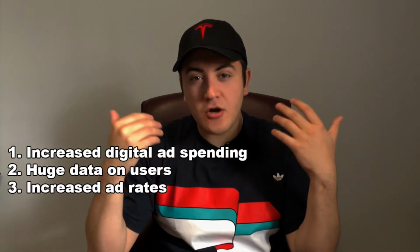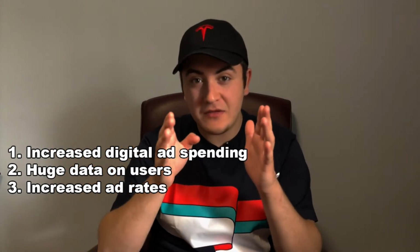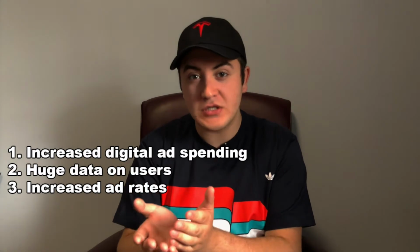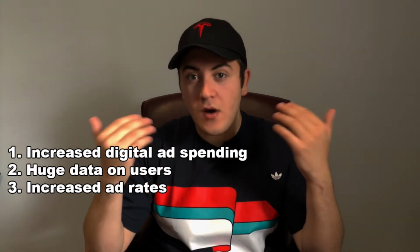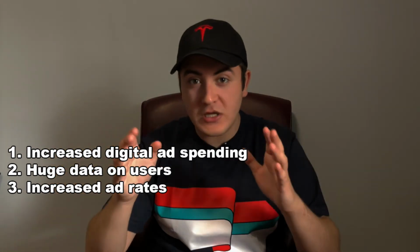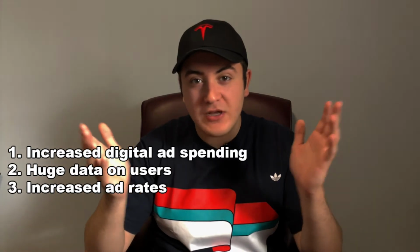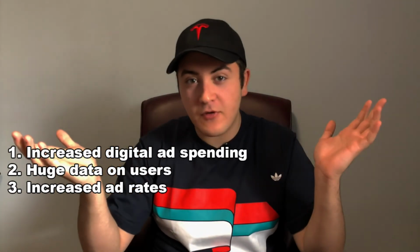Number three is that since there are more advertisers wanting to advertise on the platform, and since there are a limited amount of ad spaces that Facebook can use them in, that means that ad rates are going to go up because competition between advertisers means that they're willing to pay more to get that one spot. And when more people want to get into that one spot, the price increases and ad rates increase, and this makes Facebook revenue also increase.